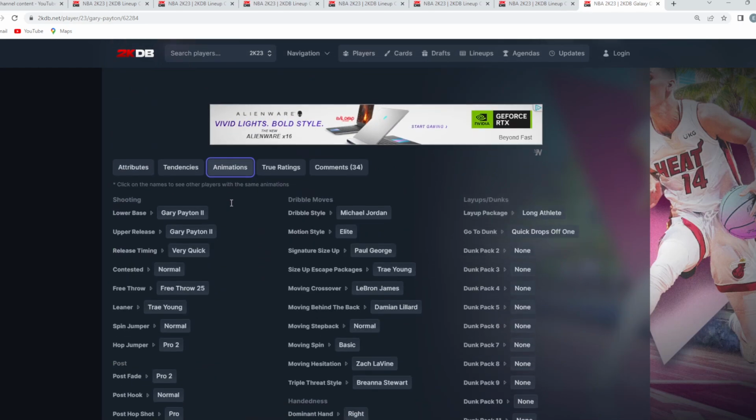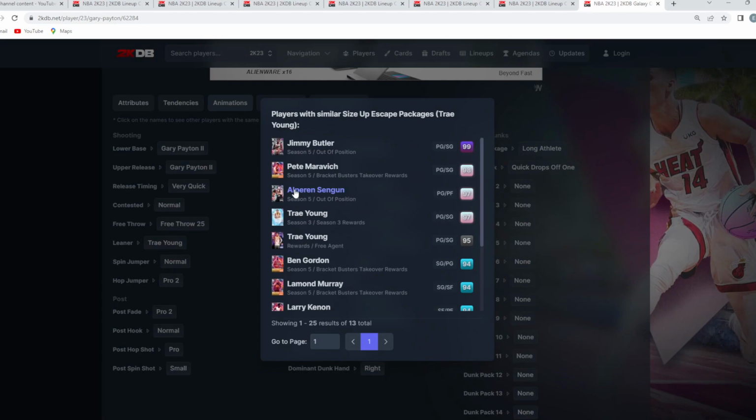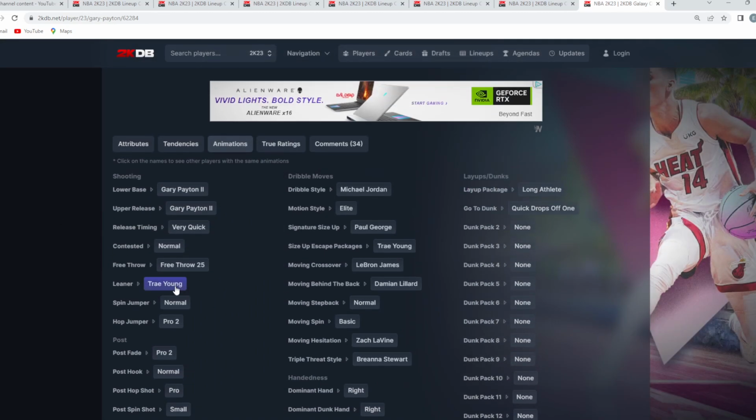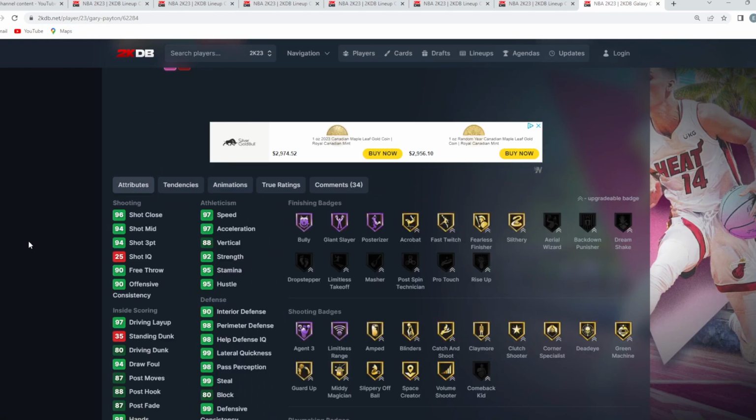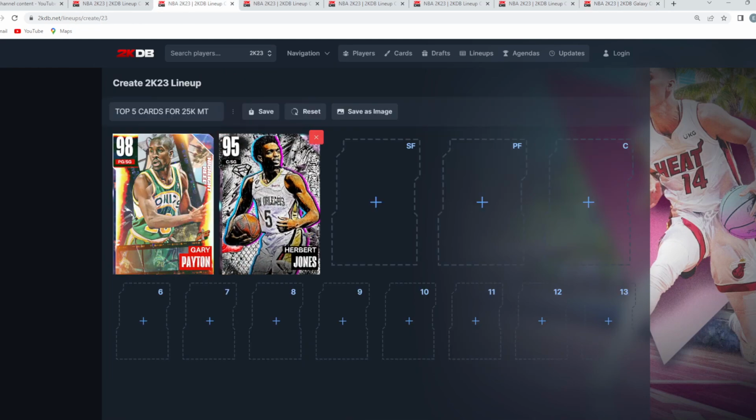I mean, the card plays really good defense. He's fast. He's got some amazing dribble sigs with the Trae Young escape. Very good for offensive cards, and just all around, I think he's actually very underrated on the offensive end, because he also does have the Trae Young leaner and a very quick jump shot as well. So for me, Gary Payton, I do think is probably the best card for under 25,000 MT.